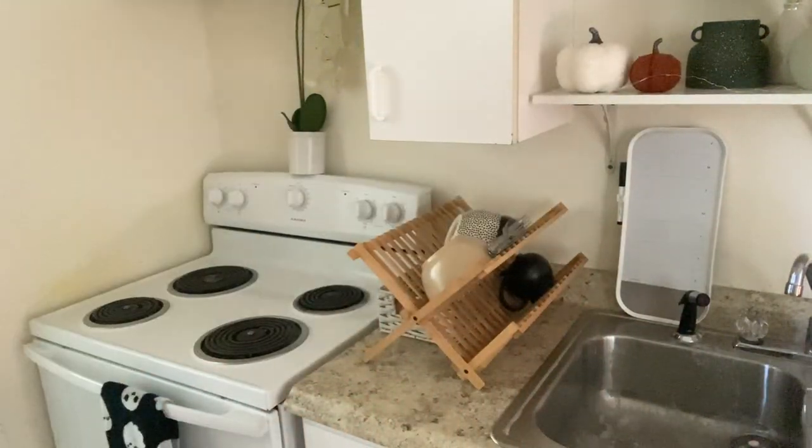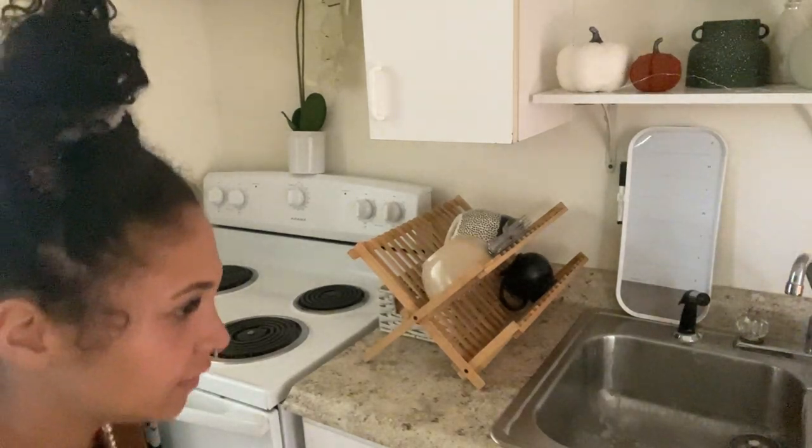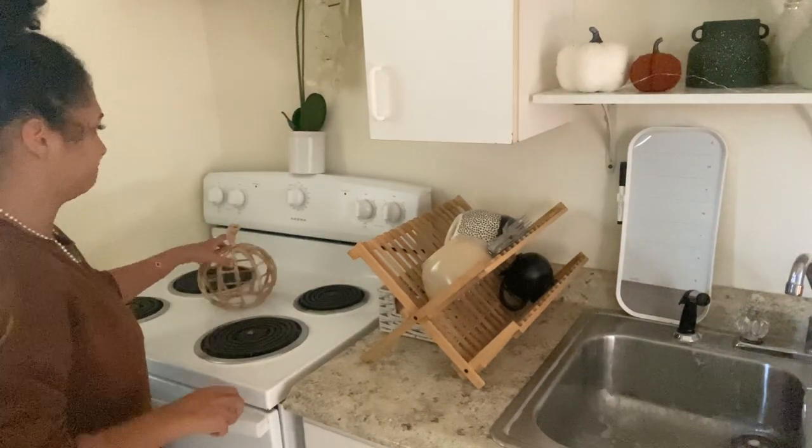I know this is really gross, but that's from cleaning all of that. And obviously, that is all coming from somebody who cleans all these areas very often, and it still builds up. I also live with a guy, if that says anything.